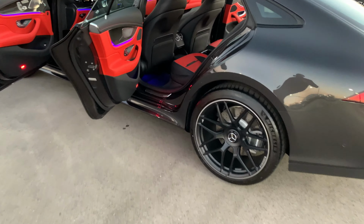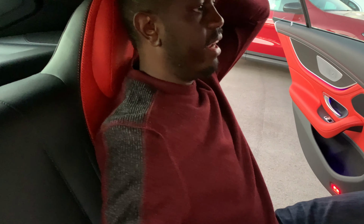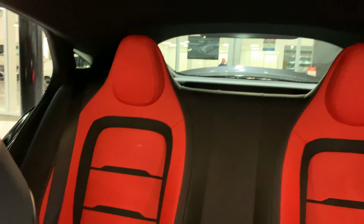Let me jump inside and see how much legroom there is. So back here, it's very comfortable. I love the headrests. They are not detached. It's the same headrest with the main seat in the back. There is quite a bit of legroom right here, about 2 inches, 2.5.